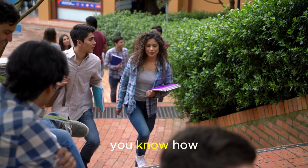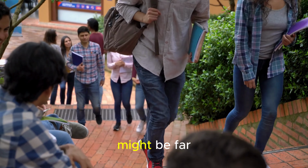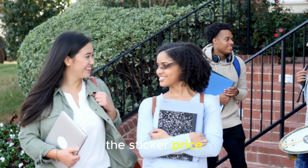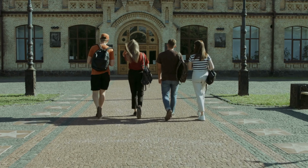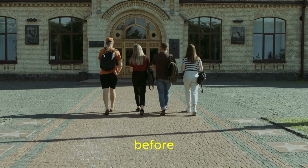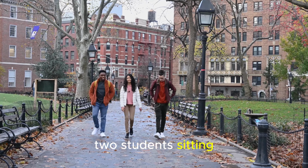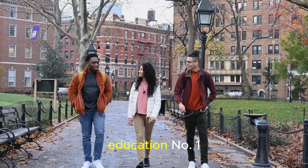You probably think you know how much college tuition costs, but what if I told you the real number might be far higher than you expect? And here's the twist. The sticker price you see on a school's website is almost never the amount most students actually pay. Today, we're breaking down tuition costs in a way no one's ever explained to you before. And by the end, you'll see exactly why two students sitting in the same classroom might be paying thousands of dollars apart for the same education.